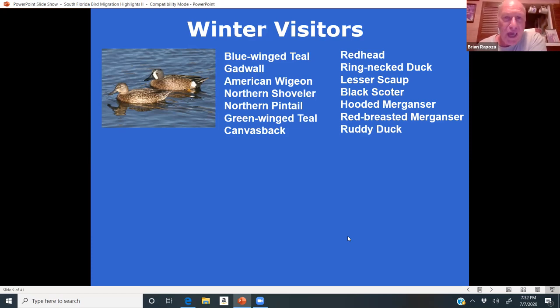Blue-winged teal, gadwall, American wigeon, northern shoveler, northern pintail, green-winged teal, canvasback, redhead, ring-necked duck, lesser scaup, black scoter, hooded merganser, red-breasted merganser, and ruddy duck.